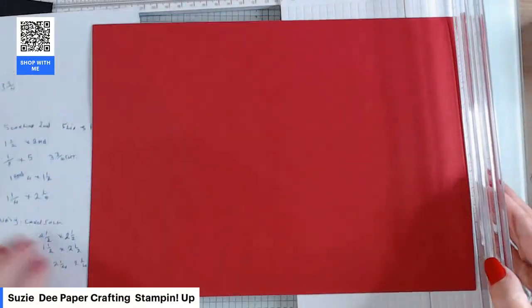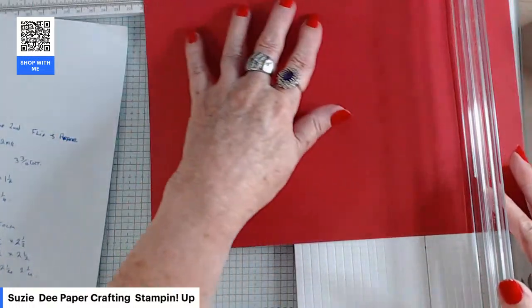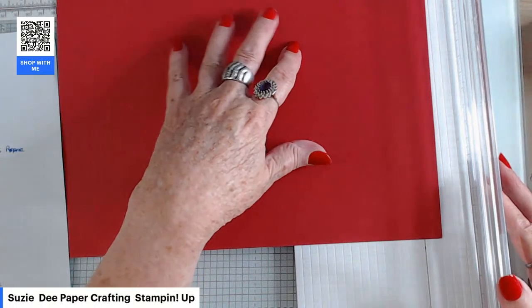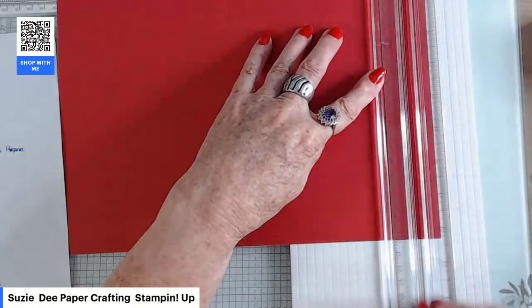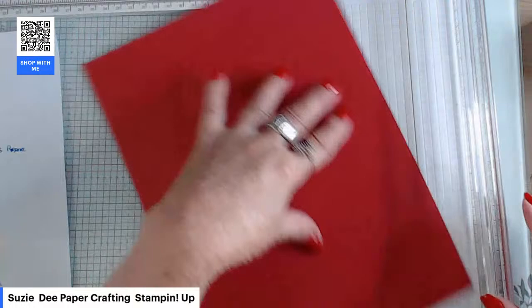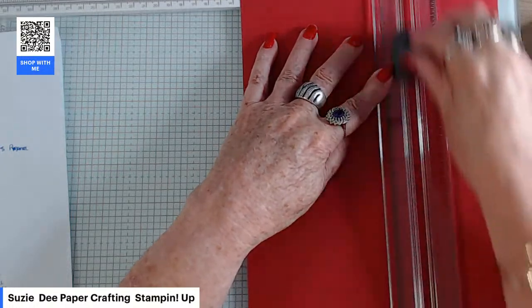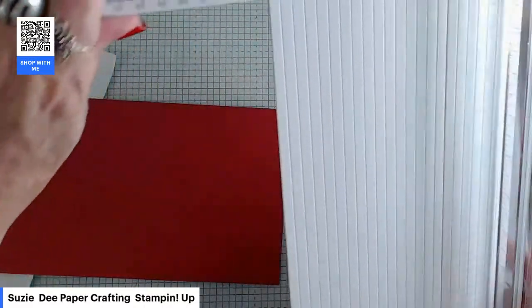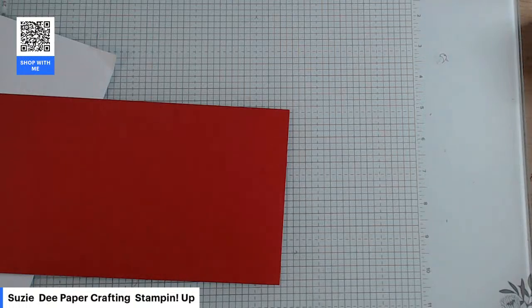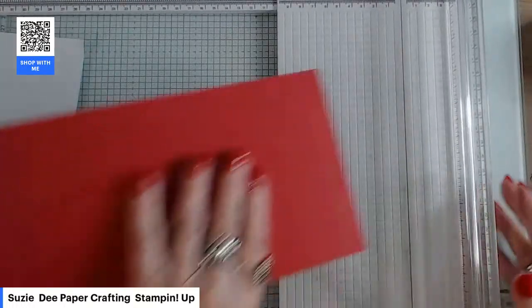Right, third time lucky, okay, guys? Silly lady. So, let's try again. So 11 inches. I knew it didn't look right. It's okay, I like using red, isn't it? So 5.5, 5.25. That's better. Now we've got to score it. So this is a bit of a pain because I have to change boards when I want to score it. So we're scoring at 1 3/4.